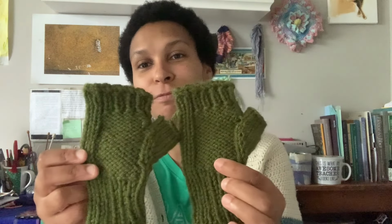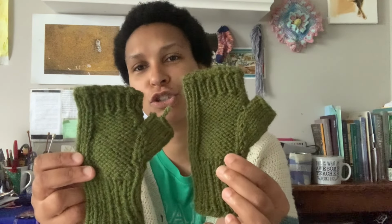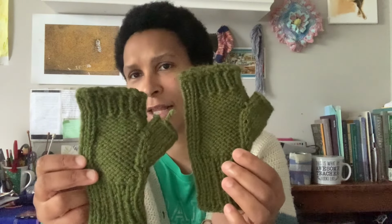So I thought, I'm not making them with wool. I'm going to use whatever leftover yarn I have. I made a huge blanket a few years ago with acrylic yarn. I crocheted it, so it's more cost effective, but this is what's left over. This is Vanna's Choice. I think it's in the colorway Kelly Green. These are for my son.